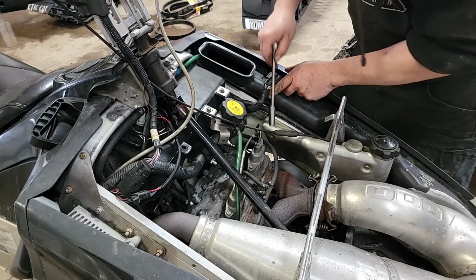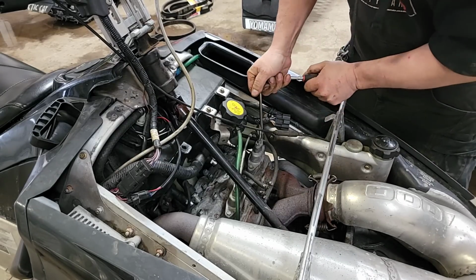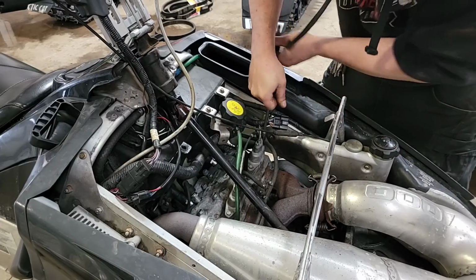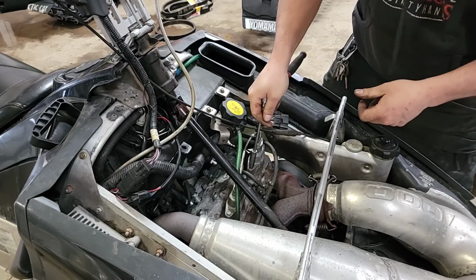Okay, so I'm hoping it should be fairly straightforward. Just a couple of 10 mils holding the main power valve down, crack them loose.